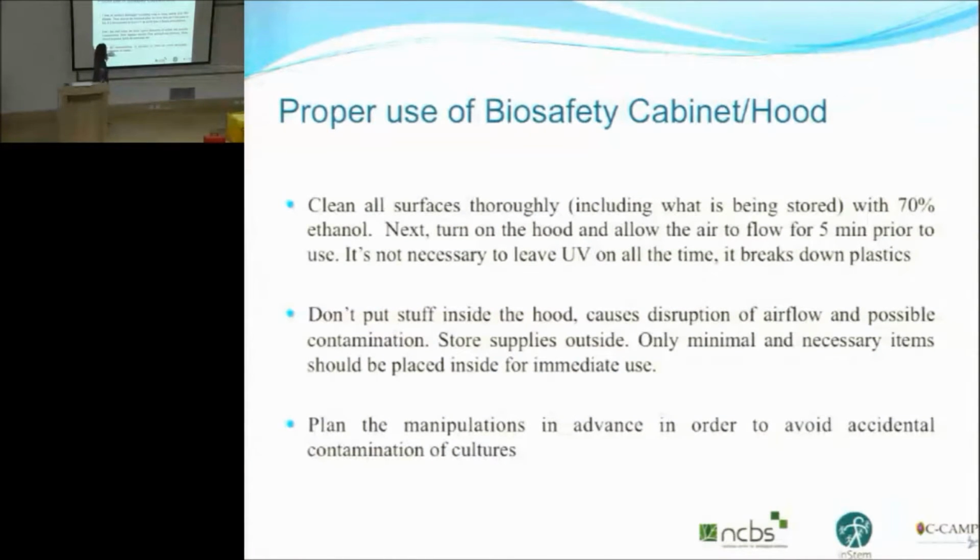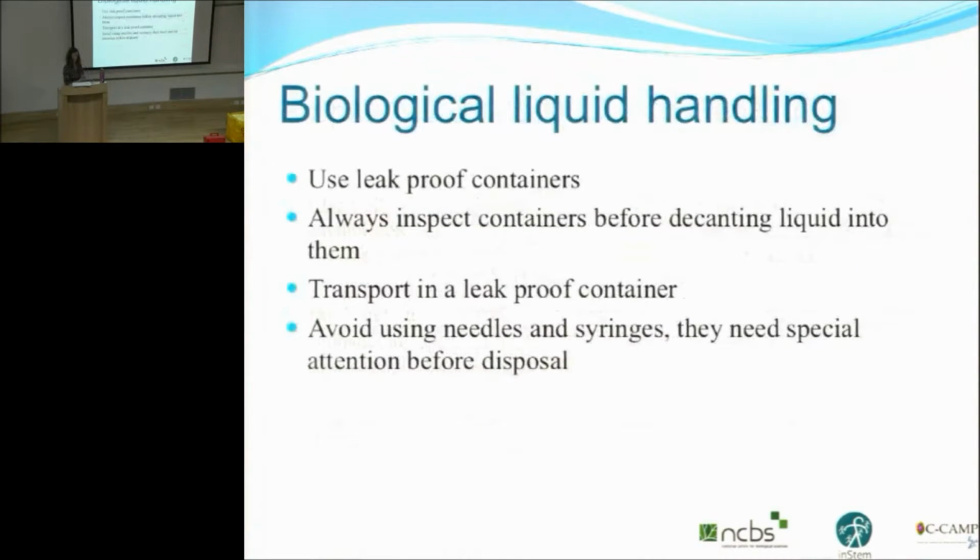And this is the most important thing of all, and she brought it up in the video. Plan your manipulations in advance. And since you are new here, have people watch you. Sterile technique is tough, and you will inadvertently do all kinds of things that will ruin your sample because you're just not as well trained as an experienced person. So practice, practice, practice with dry runs before you risk your samples.